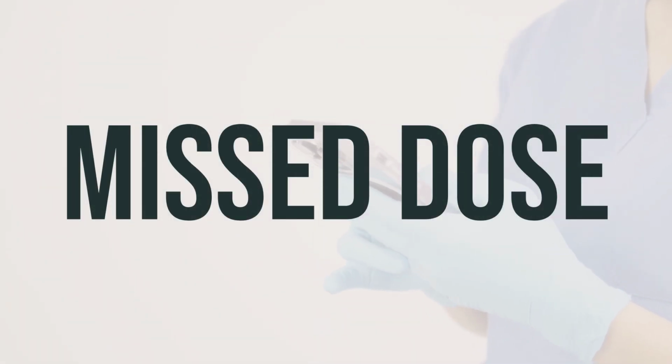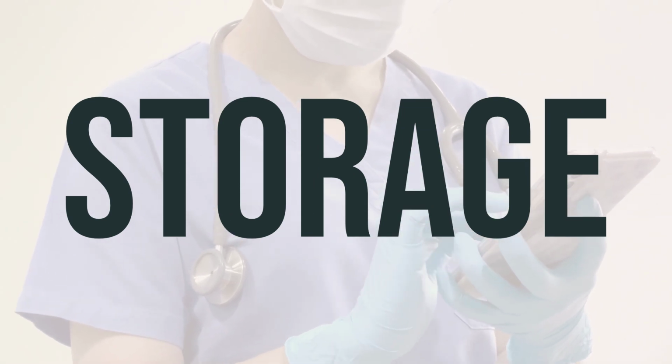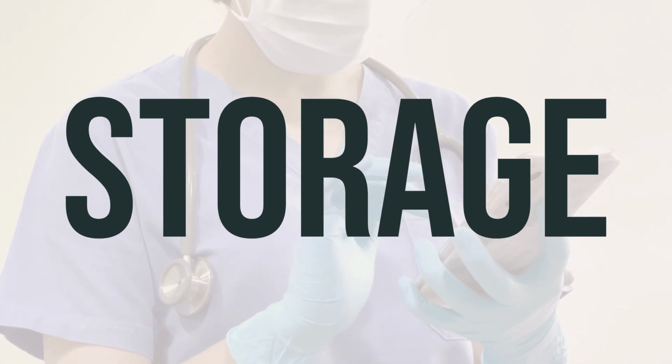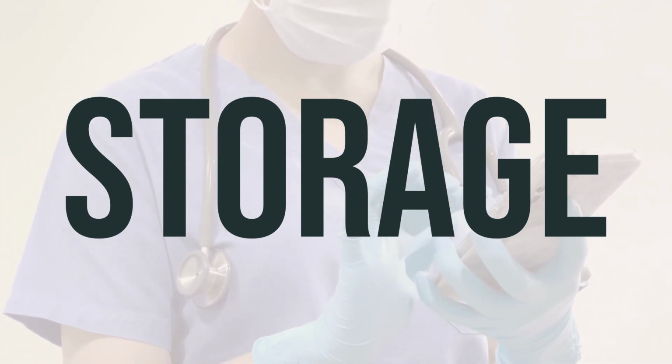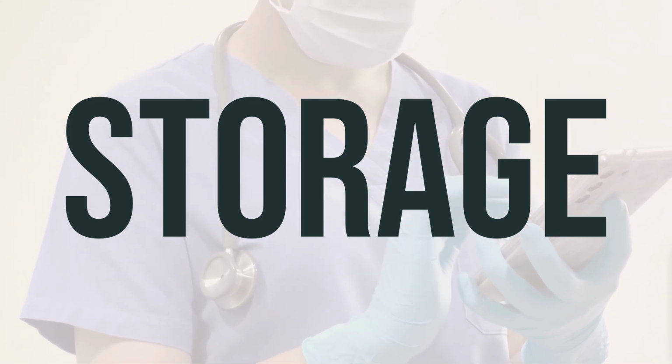If you forget to take a dose of Thera-D, take it as soon as you remember. If it's almost time for your next dose, just skip the missed one and take the next dose at the usual time. Don't take a double dose to make up for the missed one. When storing Thera-D, make sure to keep it at room temperature and away from light and moisture. It's important to store alpha-calcidol drops in the refrigerator, but do not freeze them. Remember to keep all medications out of reach of children and pets.